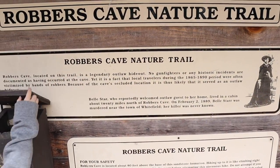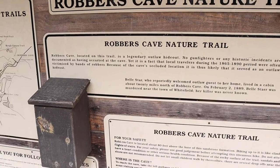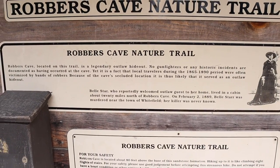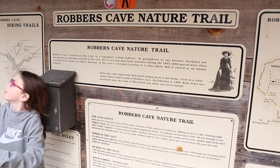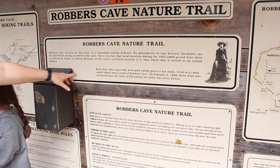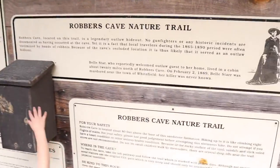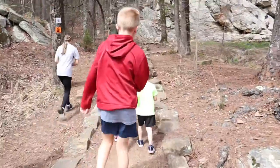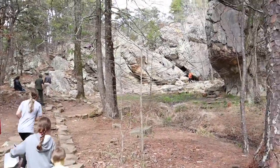What's in there, sis? Look! This is the map that we're on. Oh, a map? And let's not get lost. It's a legendary outlaw hideout. I'm keeping this so I can picture. Belle Starr. Maybe that's a good dog name. Is there another one? Yeah, but we don't want to take all the maps. We have to look at the map. We have to go up here.